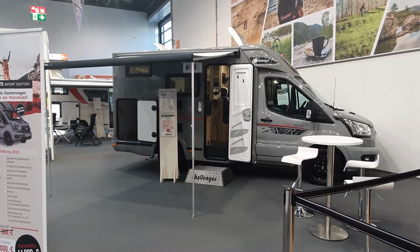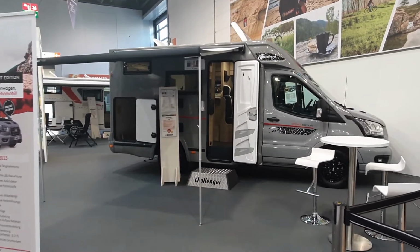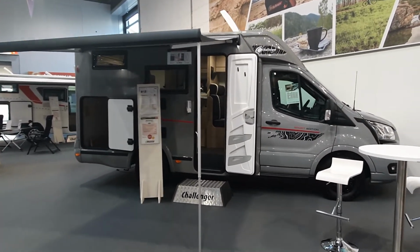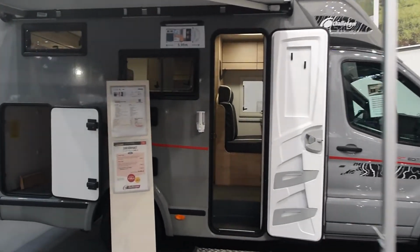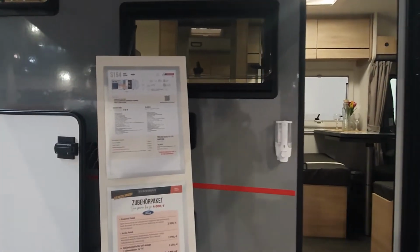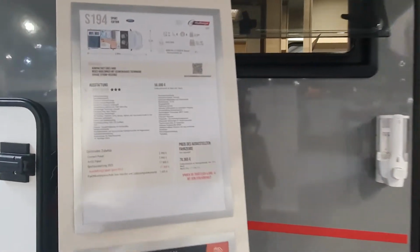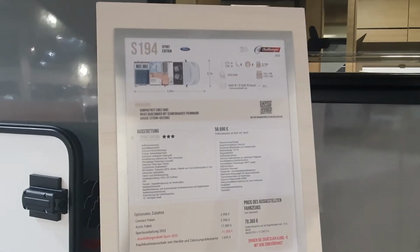Here is a motorhome I think has a lot of potential. I think that because it's very narrow. This is the S194 from Challenger. There'll be another version from Chausson. I don't know what the number is for that. First person to actually say what it is will get their comment pinned.